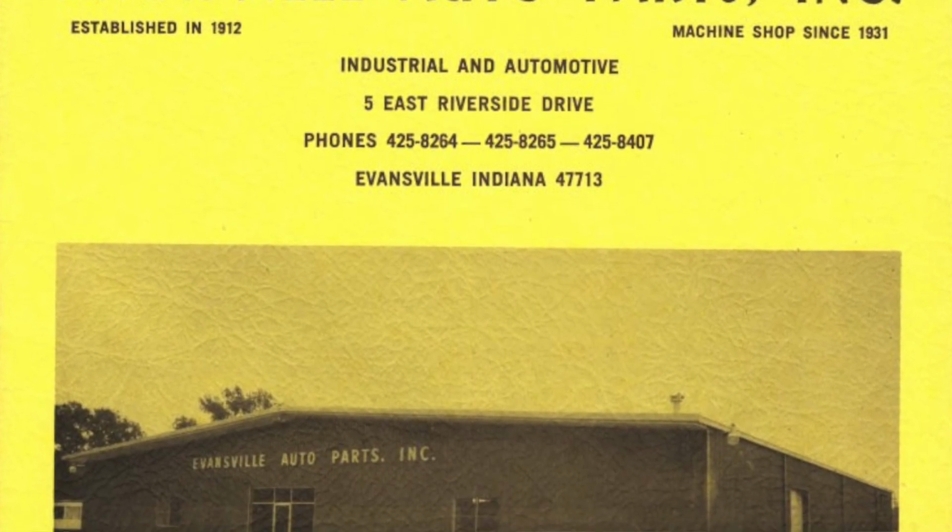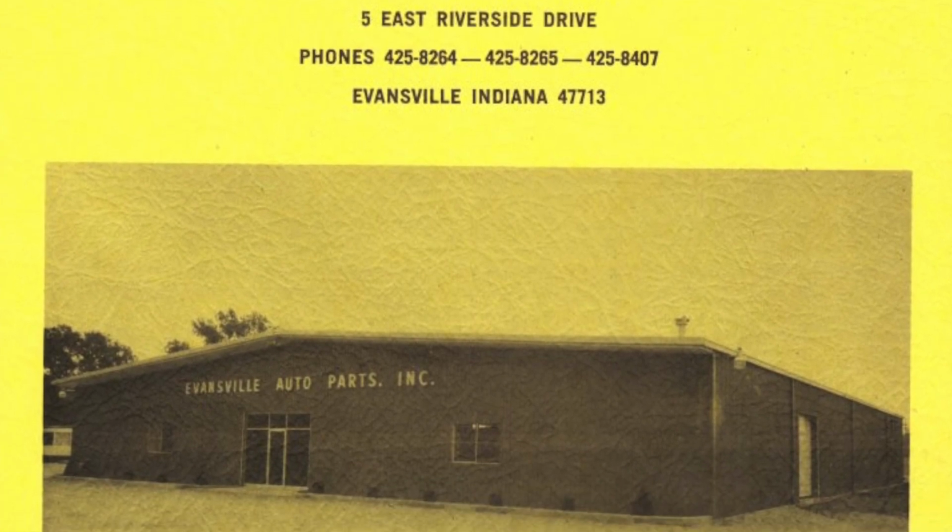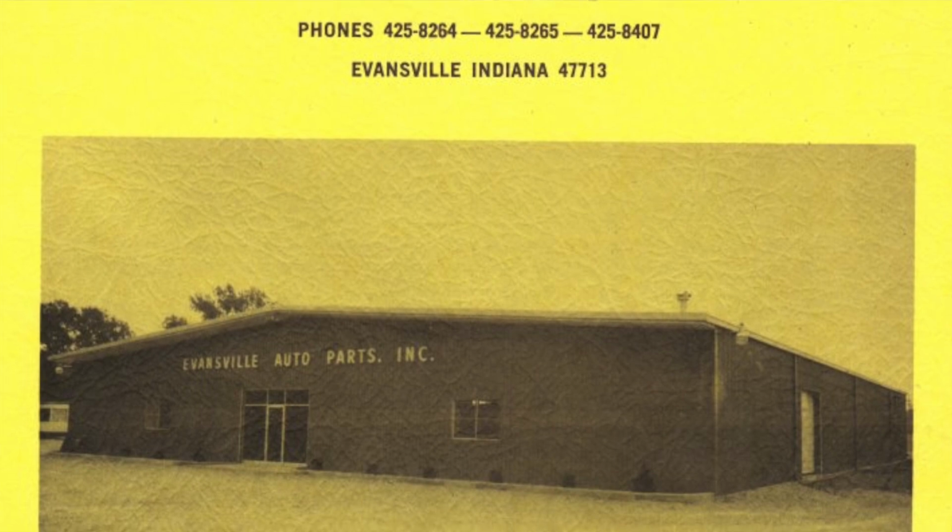That's where we were when I went to work, in that building. In '78. They moved from the riverfront to that building in 1968. So when we left, we bought this ground here in 1997 or '98.